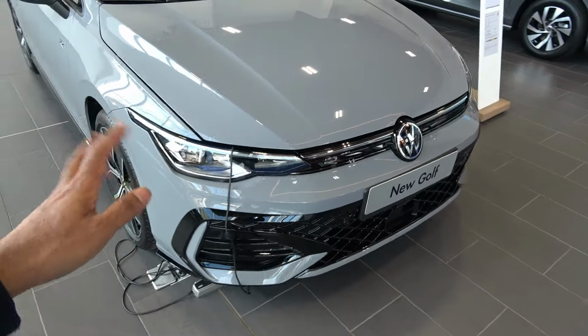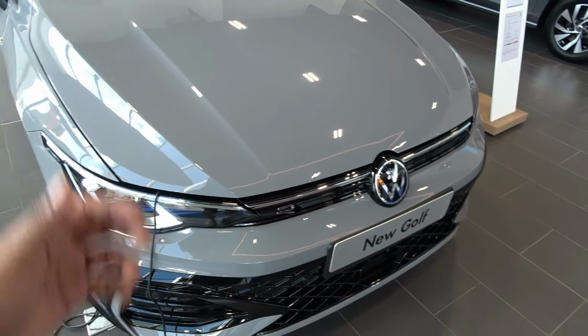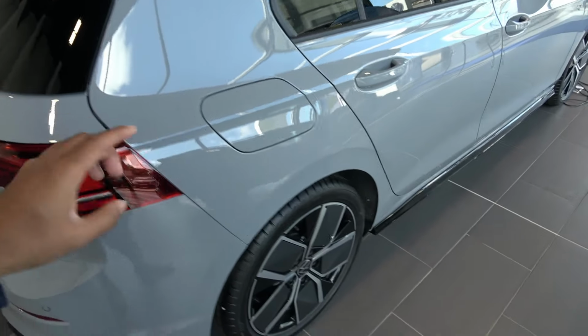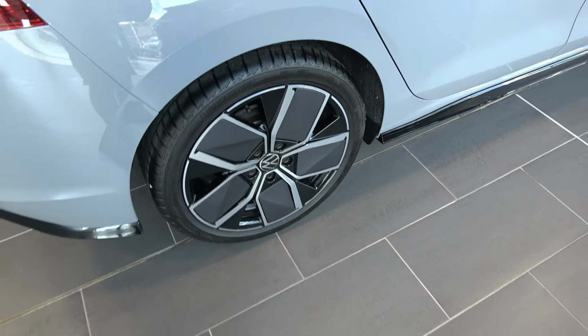Now, the exterior design of this Volkswagen Golf facelift has not seen any drastic change compared to the interior. Same story for the rear and the side. It seems like compared to the pre-facelift version, there's been no drastic change. Now, the wheels, they look quite interesting. They kind of remind me of what I've seen on the ID models.